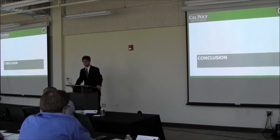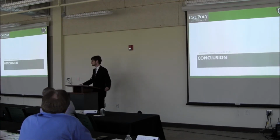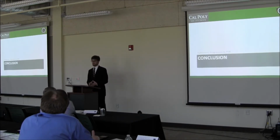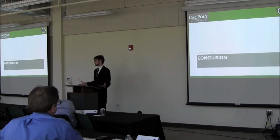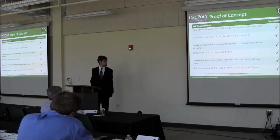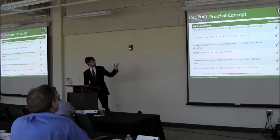Going into the home stretch here, I'm going to take you through the proof of fulfillment of the RFP, and then basically show you what we really need in order to finish up and go to a real PDR, since we're in between conceptual review and PDR. Go ahead, next slide. Here you can see the orbiter's RFP requirements.